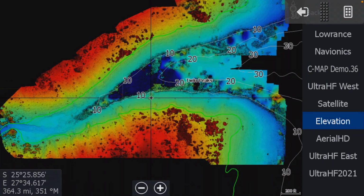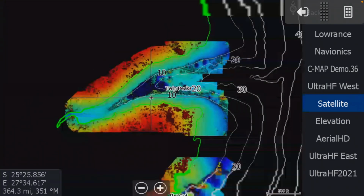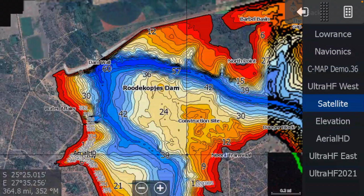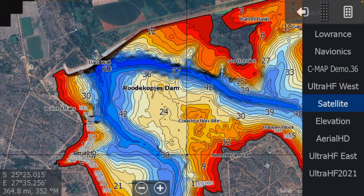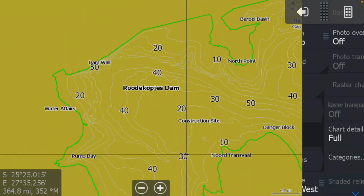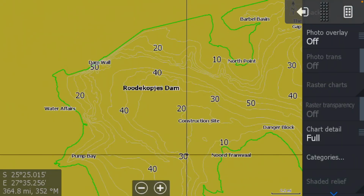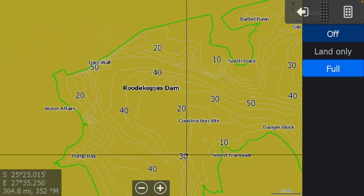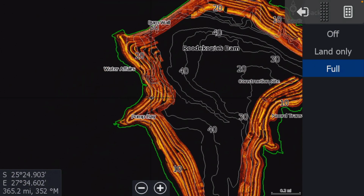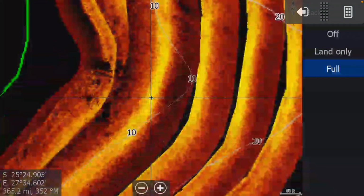Right, we'll go back to satellite. We'll zoom out a little bit like that. Okay, we've divided the dam into east and west on the Ultra HF, on the mosaic. So if we go Ultra HF west, you've got to go back, you've got to go chart options. Remember, you've got to do this the first time every time, and you're going to make that full. Okay, now if you go out here and you zoom in, you'll see it is crystal clear.